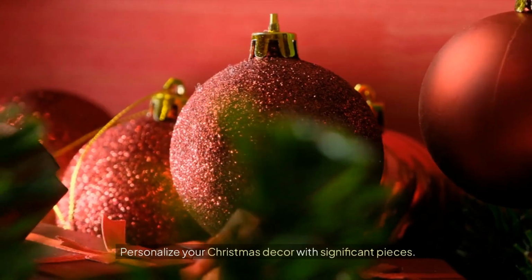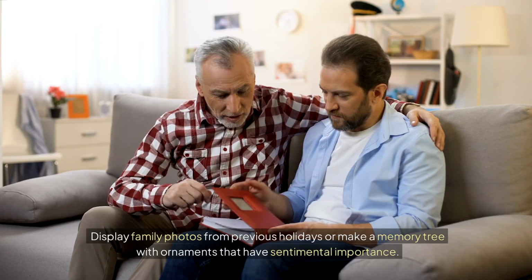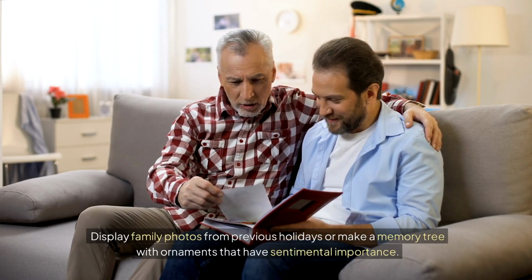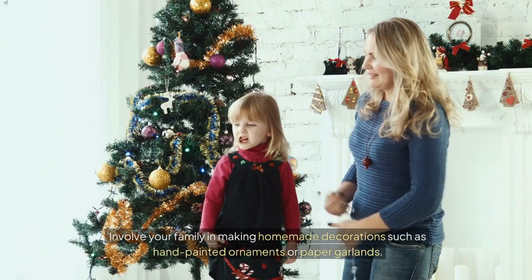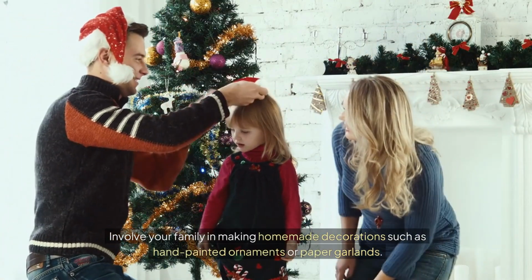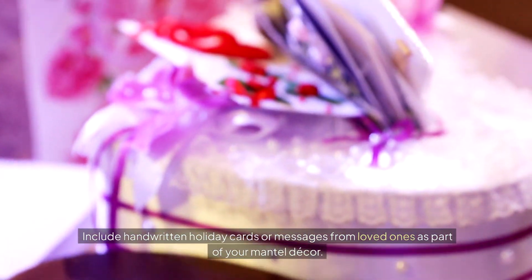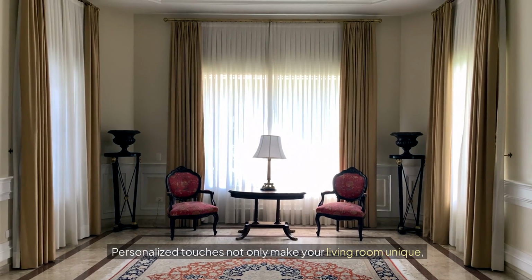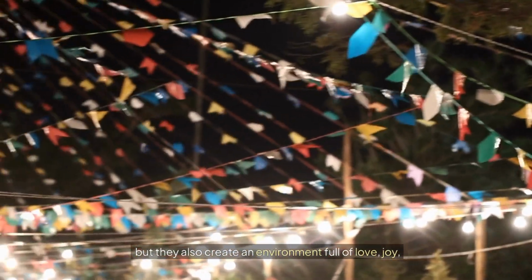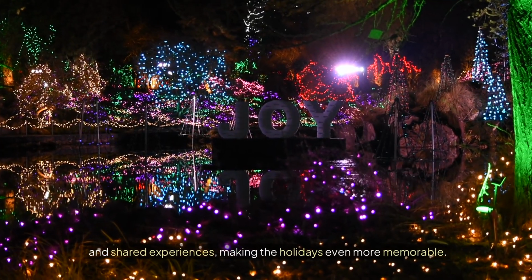Personal touches. Personalize your Christmas decor with significant pieces. Display family photos from previous holidays or make a memory tree with ornaments that have sentimental importance. Involve your family in making homemade decorations such as hand-painted ornaments or paper garlands. Include handwritten holiday cards or messages from loved ones as part of your mantel decor. Personalized touches not only make your living room unique, but they also create an environment full of love, joy, and shared experiences, making the holidays even more memorable.